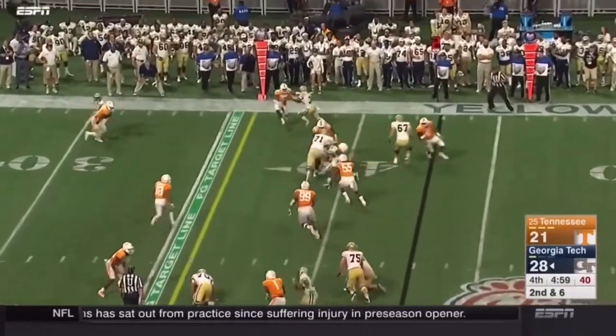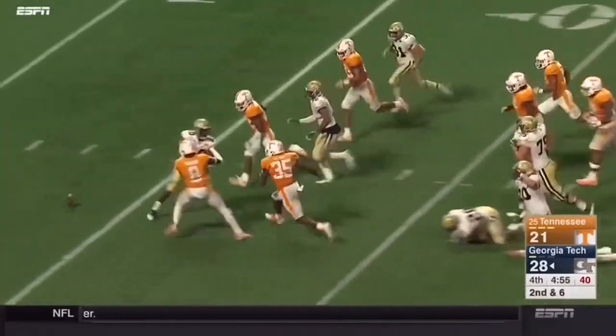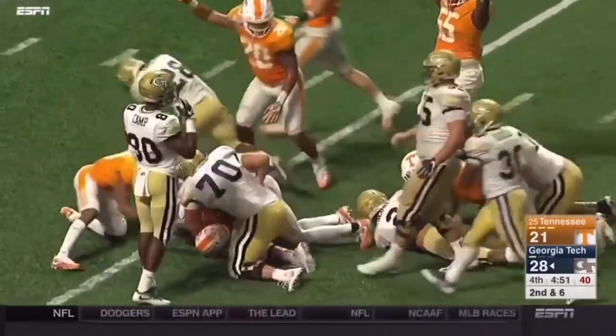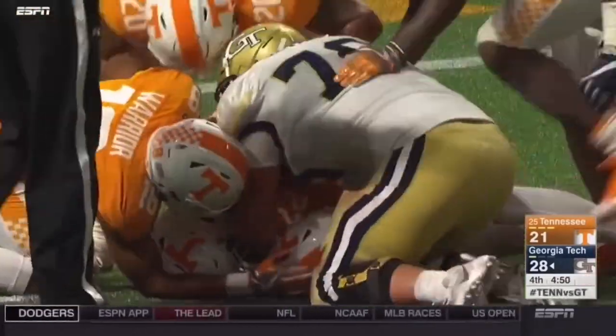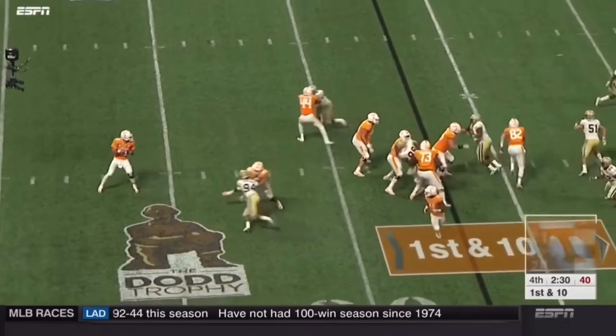Quick toss. Cutting into the open field is J.J. Green. J.J. Green, ball is loose. Scramble for it. Did Tennessee come up with it? I think Micah Abernathy got it. Now they've moved it outside their 30.